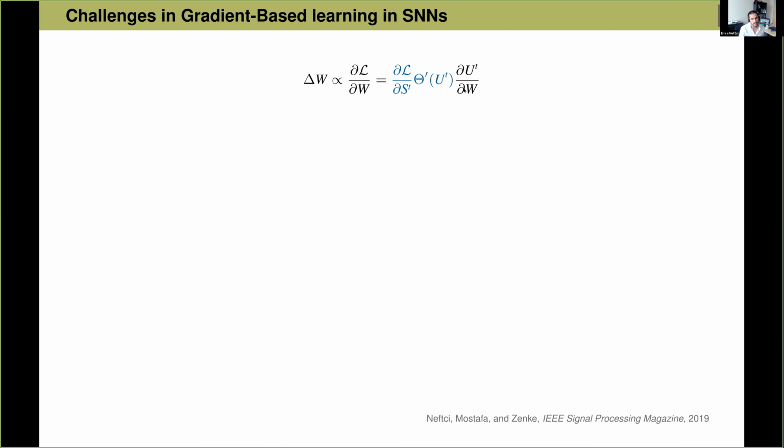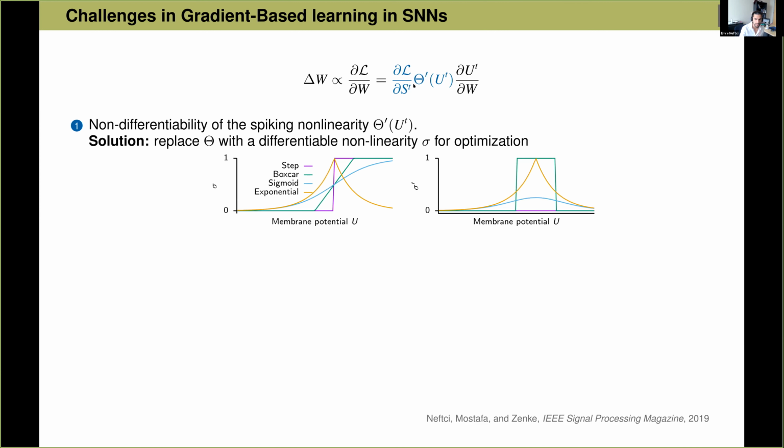This first term here, that's easy to calculate. It's really like a trace of the inputs. It's fairly straightforward. These two terms pose a problem. The first one is that, well, if we have a step function, then this theta is not going to have any gradients, right? So it's basically going to be zero everywhere except infinity when u is equal to 0.